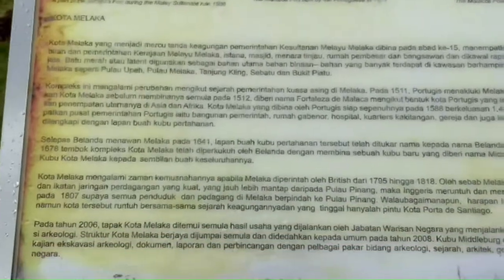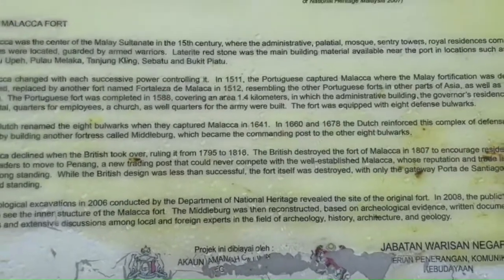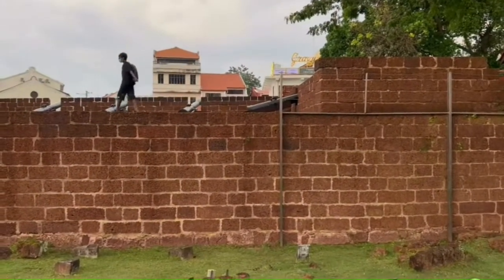The city of Malacca was conquered by the Portuguese in 1511. Soon after the conquest of the city, which was the most important commercial port in Asia, Alfonso de Albuquerque built a fortress to defend the new Portuguese possession.